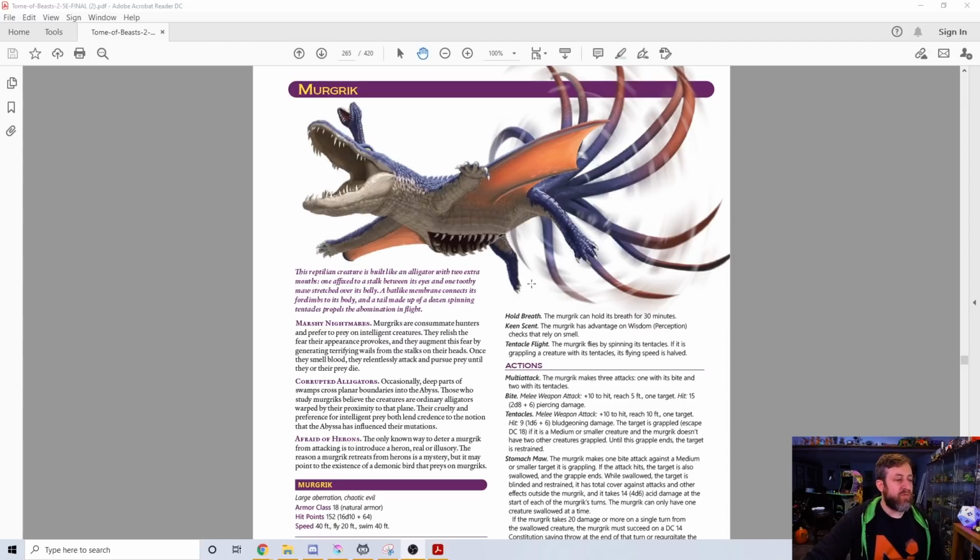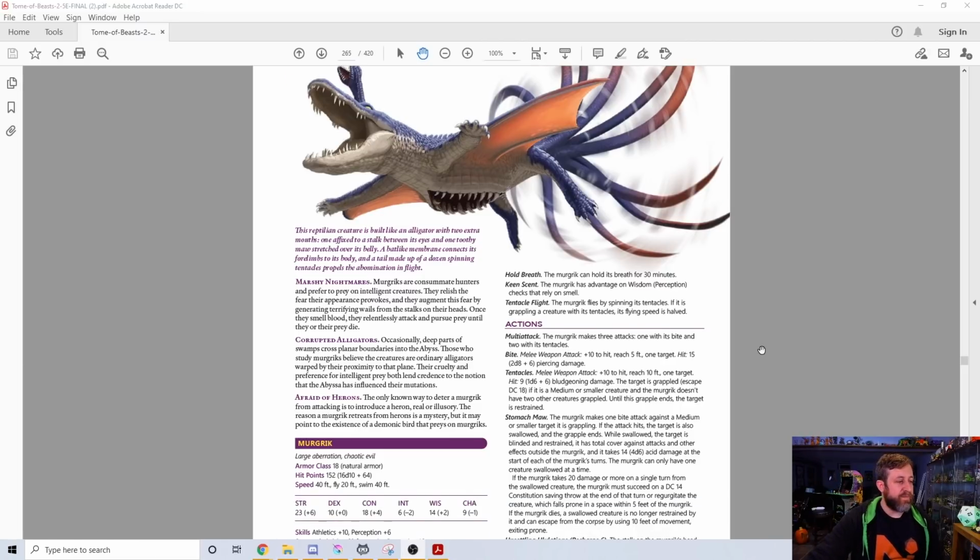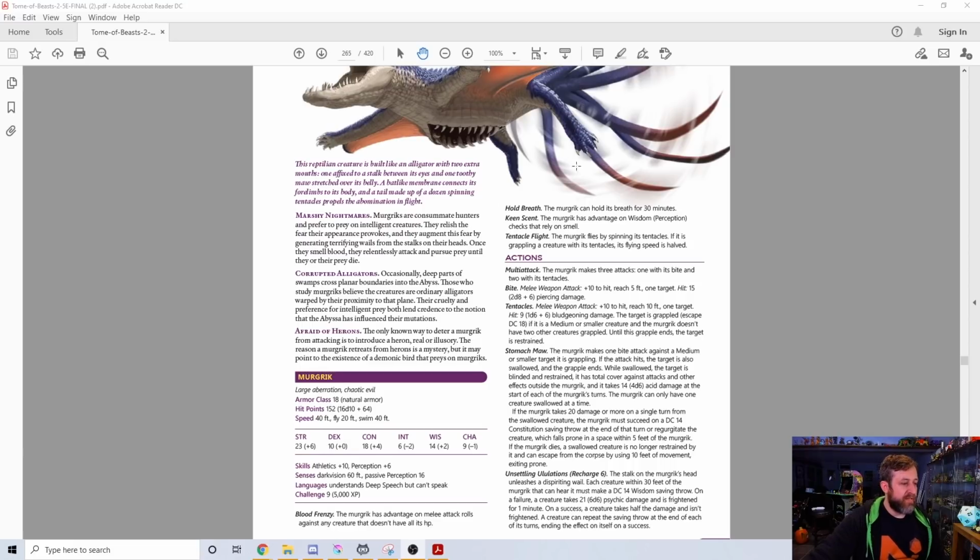And the only known way to deter a Murgrik from attacking is to introduce a heron, real or illusory. The reason a Murgrik retreats from herons is a mystery, but it may point to the existence of a demonic bird that preys on Murgriks. Again, phenomenal lore. So challenge rating 9 here.